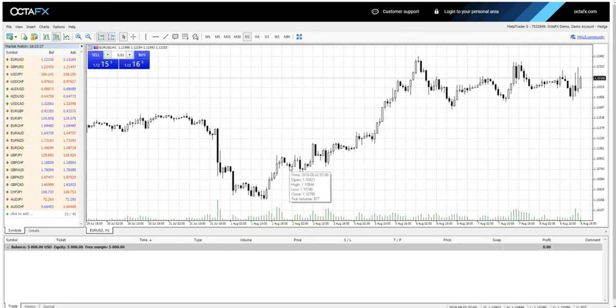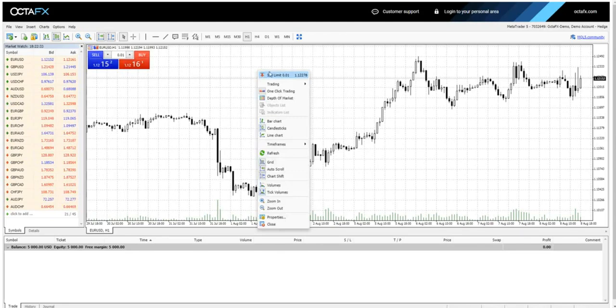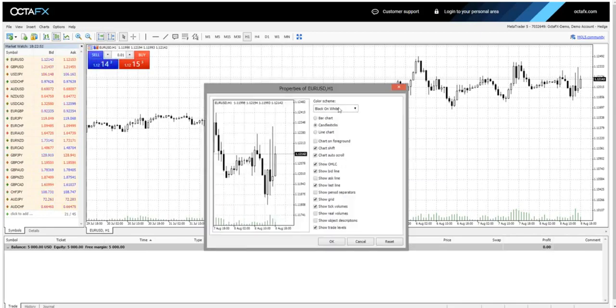As soon as you open it, it opens up onto the chart, and the chart gives us good functionality. We can just right click and we have all these options. So we have one-click trading facilities here on the left-hand side. We can also, which is turned on, we can also select new order here. We can look at depth of market, which is one of the benefits of trading with MetaTrader 5, the market depth on offer. You can also look at properties, which helps you to change the color scheme, as well as the bar chart, candlesticks, or line chart formations, and other tools there.